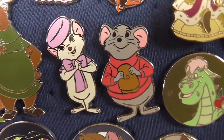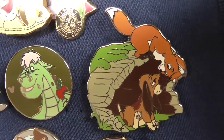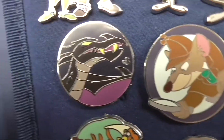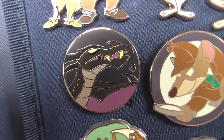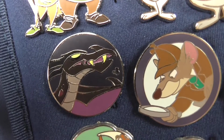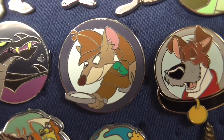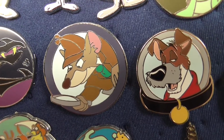Bernard and Bianca there. Of course, Elliot, Todd and Copper. This Black Cauldron one with a Gwythaint, I think I got that in a mystery pack, and I was so overjoyed to finally get a Black Cauldron pin in my collection, because there's not many of them around. They don't really make them on a regular basis.